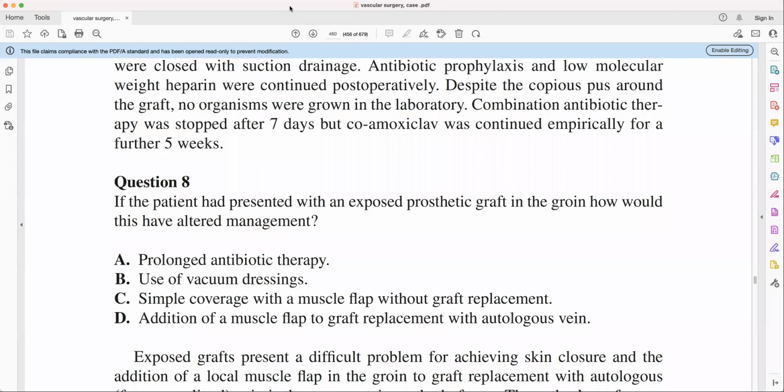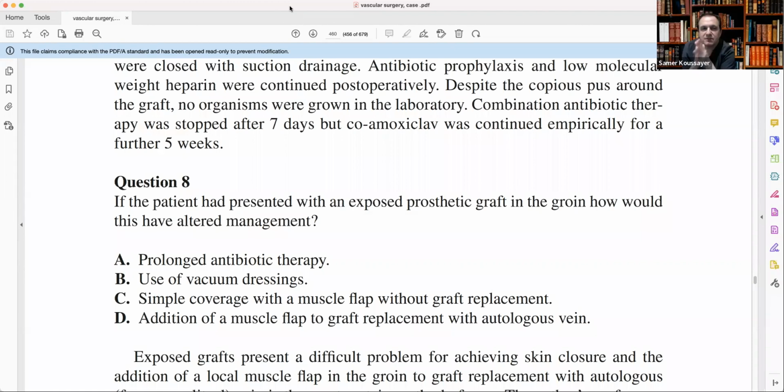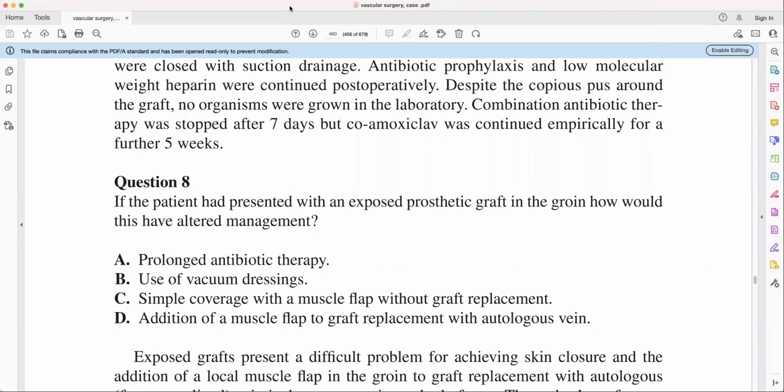Actually, I did it a couple of times, and I did it posteriorly. Unfortunately. Yeah. Remember, we have a fellow here, Hazim, so we have to be careful. We have to teach him the safe way. Yes. The worst part of the aorta is the posterior wall.